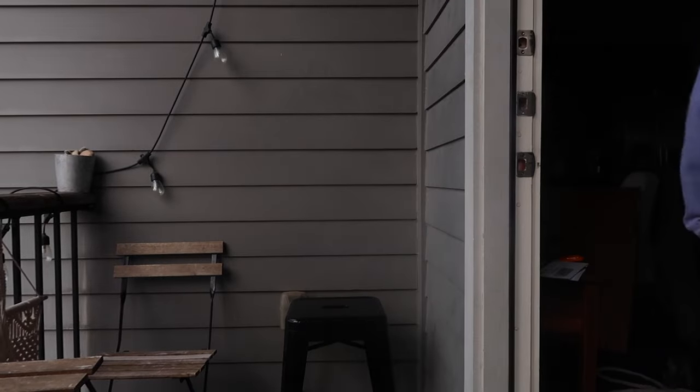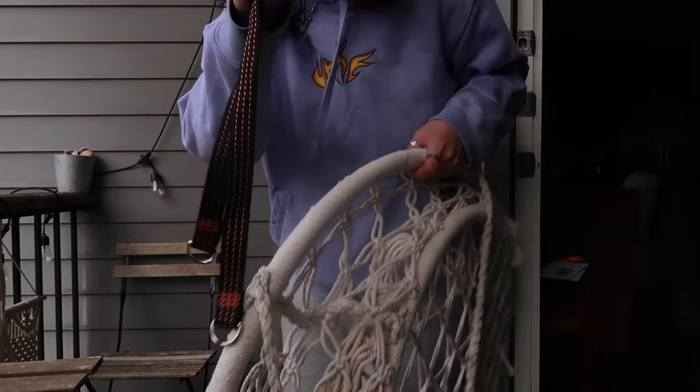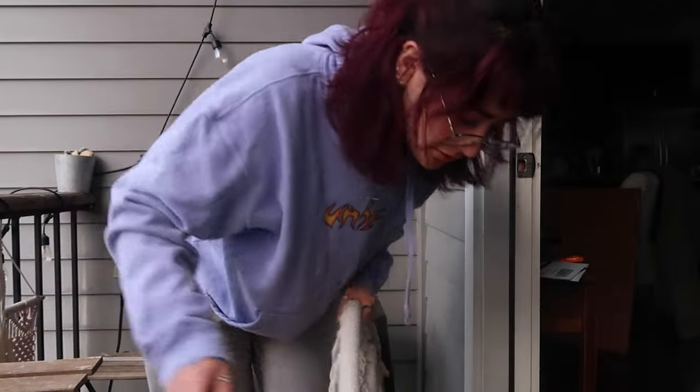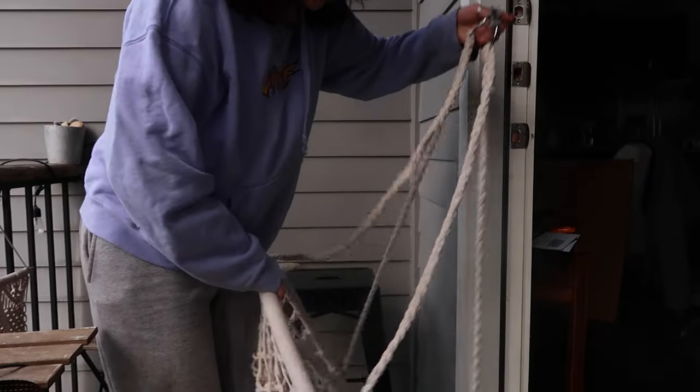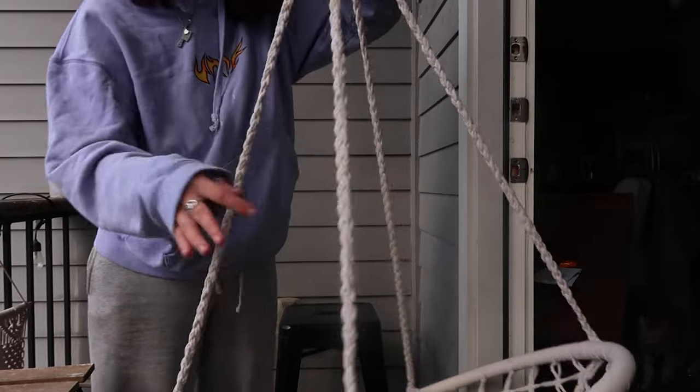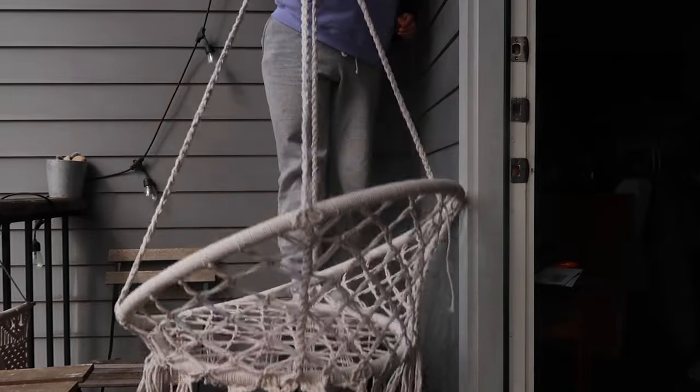Okay, so I'm hanging up this chair. It's like the most windy day ever. It was like little extension pieces, but I don't know if we'll need it. Let's see. Here are the hooks. I guess that is what the chair looks like. Yeah, we're gonna need the extenders for sure.